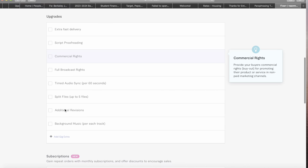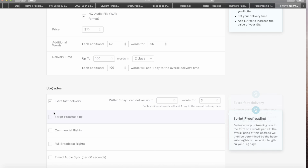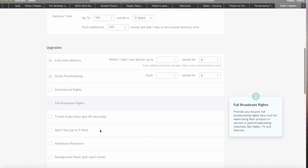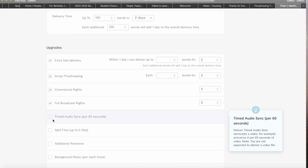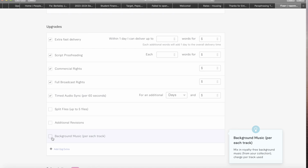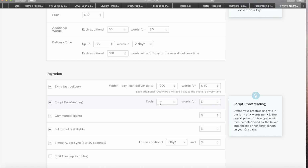Now there are upgrades added to the order. This would help you get more money. So if the person wants extra fast delivery, that's, you know, outside the scope of what you said earlier, if they want it to be delivered in maybe 24 hours or even less than 24 hours, you're gonna put the amount you're gonna charge there. Okay, so the first one is extra fast delivery within 1 day. Yeah, that's 24 hours. How many words can you deliver up to? Maybe 100 words or 1,000 words for an extra $50. Cha-ching! Money in the bag.